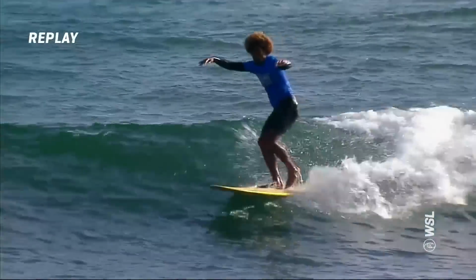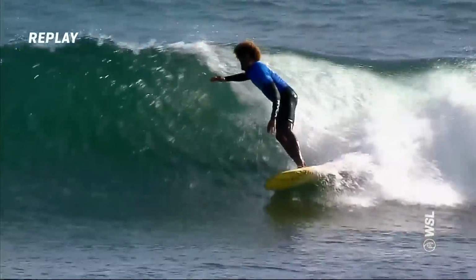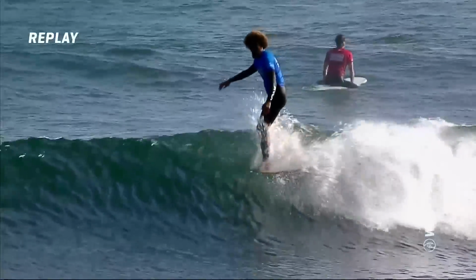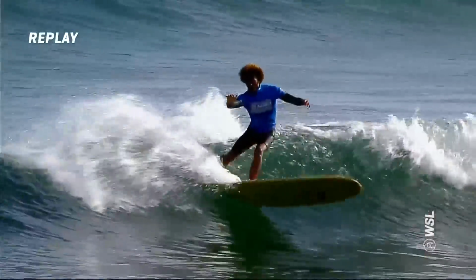Kaniela, he needs a 7.94 on this wave. There hadn't been a wave for over 10 minutes to this point, Kaipo, and he needed something. Time ticking down, so he rolled the dice on this, and why wouldn't you? A perfect Malibu wall. 4 steps up to the nose, utilizing that tight pocket. Beautiful poise style from Kaniela. I love that drop knee.